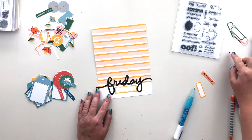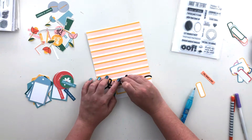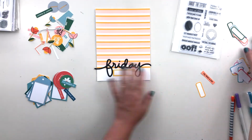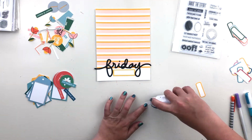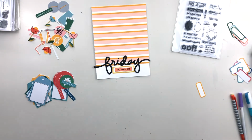And then on top of that label, I'm adding a little die cut that says, "Oh, what a day." That's from the Big and Small kit, which is still available digitally, not available physically, but you can still get the digital kit for that one.